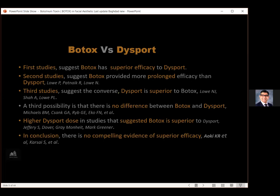Many studies show Botox has superior efficacy. I'm not talking by myself; these are science-based evidence. Many studies show that Botox has superior and more prolonged efficacy than Dysport. Other studies show the opposite, the converse, that Dysport is superior to Botox.